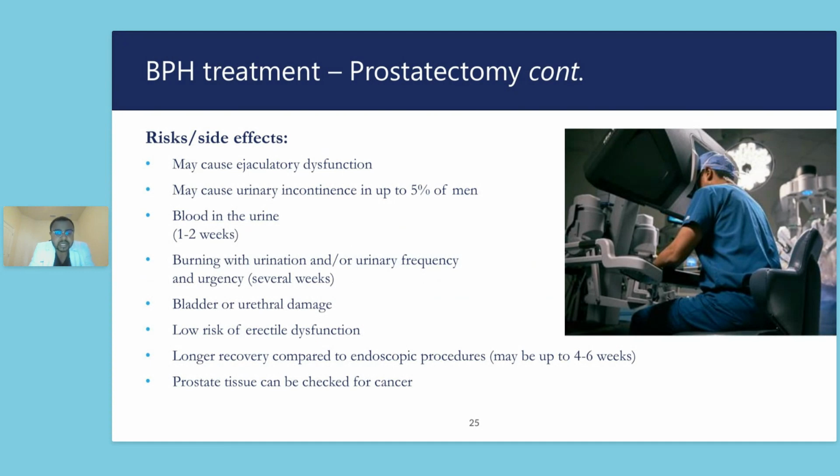The recovery time, because we make incisions into the body, is about 4 to 6 weeks. We won't recommend strenuous activity or heavy lifting for about 4 to 6 weeks. You will feel better by week 3 and feel like you can do whatever you want, but give it the full 4 just to make sure you're recovered.